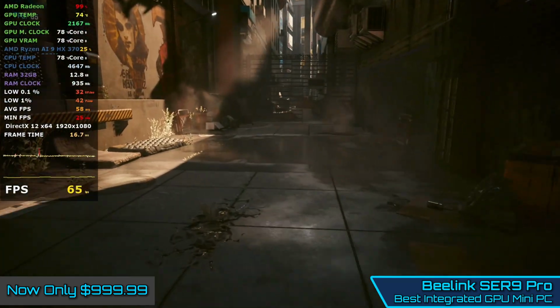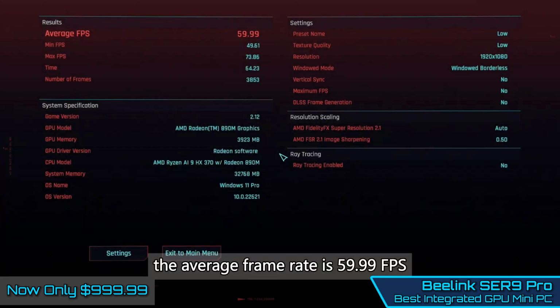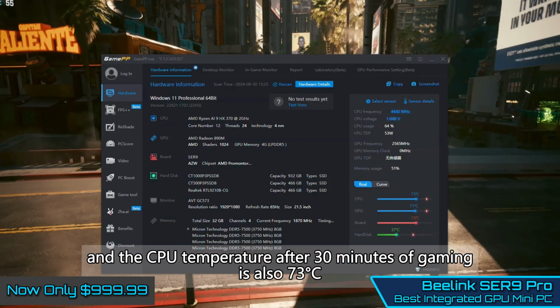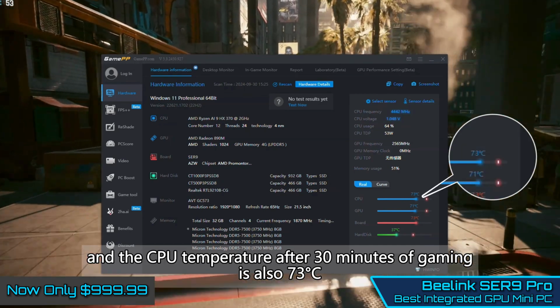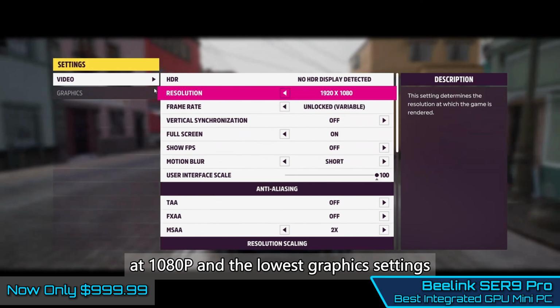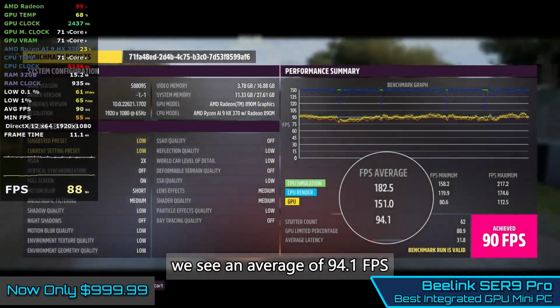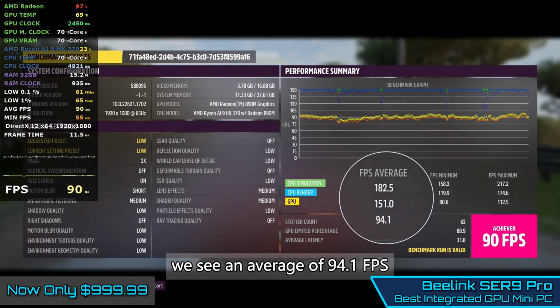Cyberpunk 2077 saw the biggest increase in our review, delivering 88 frames per second at medium settings with FrameGen and FSR on balanced at 1080p. And while you still need to lean on upscaling goodies to get the high frame rates in very demanding games, that is the best performance that we have seen out of an iGPU to date. It's virtually silent for most of the time, even when it's under heavy load.